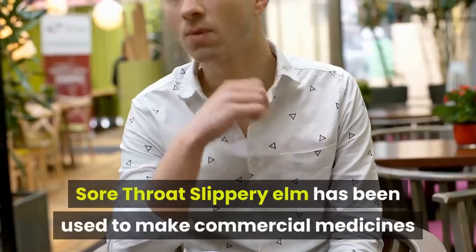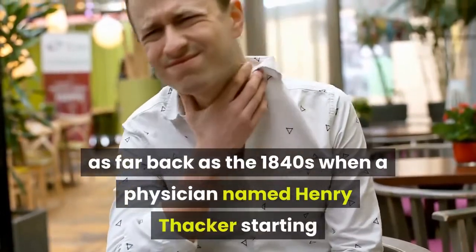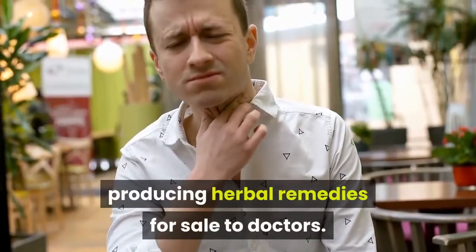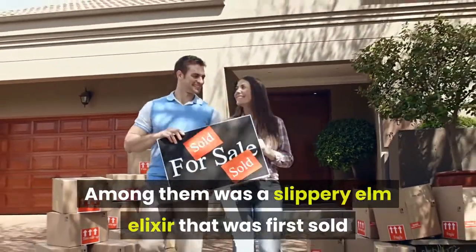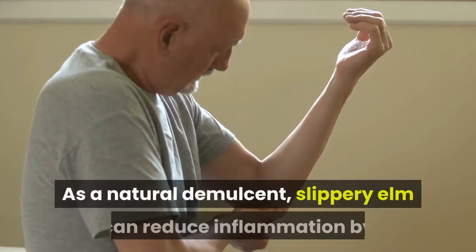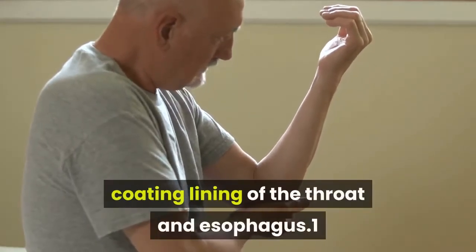2. Sore throat. Slippery elm has been used to make commercial medicines as far back as the 1840s, when a physician named Henry Thacker started producing herbal remedies for sale to doctors. Among them was a slippery elm elixir that was first sold as an oral suspension and later as lozenges. As a natural demulcent, slippery elm can reduce inflammation by coating the lining of the throat and esophagus.